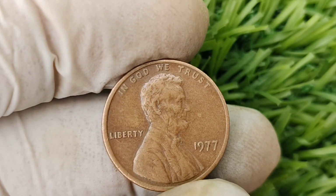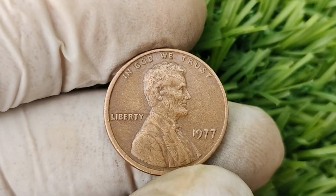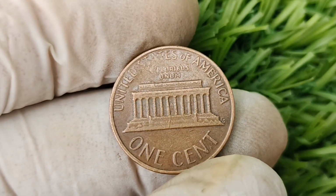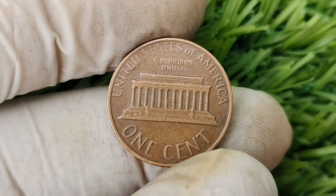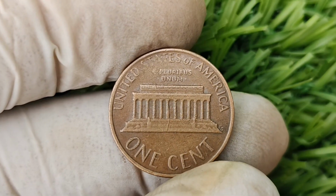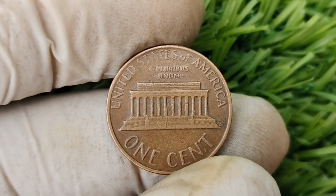Usually no mint mark pennies aren't all that special, but once in a while there's a batch that's just a little off. Maybe there was a die error, maybe the metal composition was a bit funky, or maybe the coin came out looking different enough to catch a collector's eye. Whatever the reason, a few of these no-mint mark 1977 pennies have been graded in such pristine condition that collectors are willing to throw down serious cash for them.